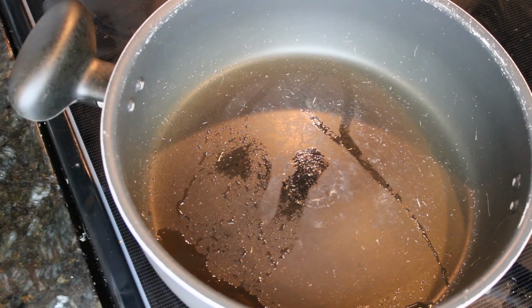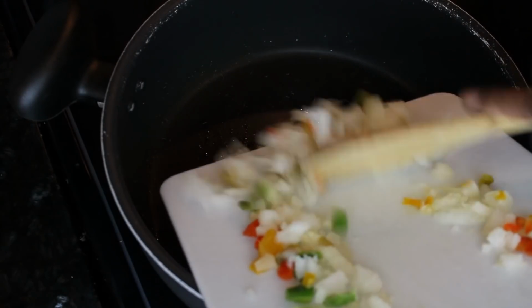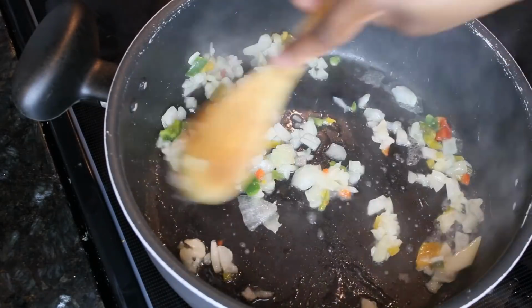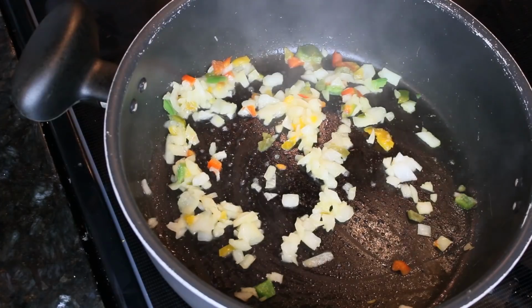Now we're going to move into meal number 4. So this is a stir-fried rice, and to my pan I'm adding my veggies. I like to add them first as always. And there's a little oil in the pan just to go ahead and cook the veggies just a little. And because we're adding rice, we don't want it to burn.